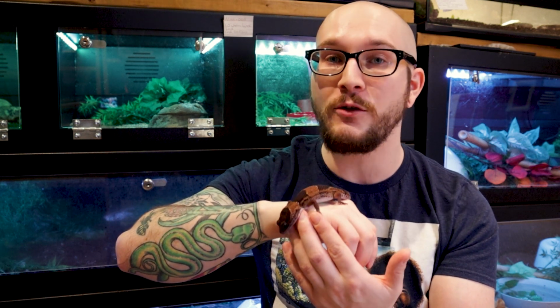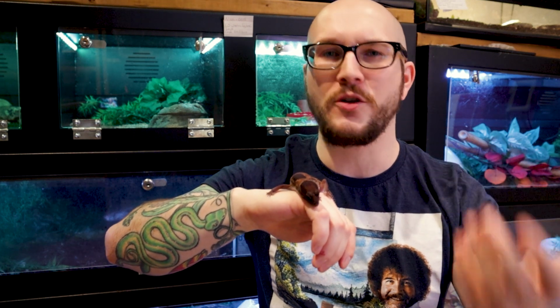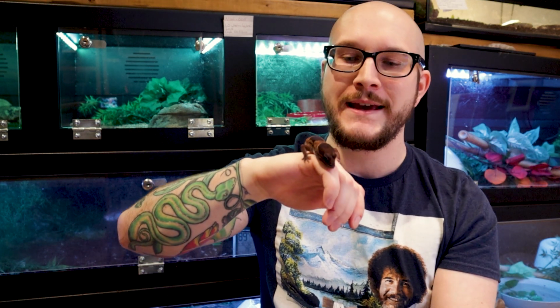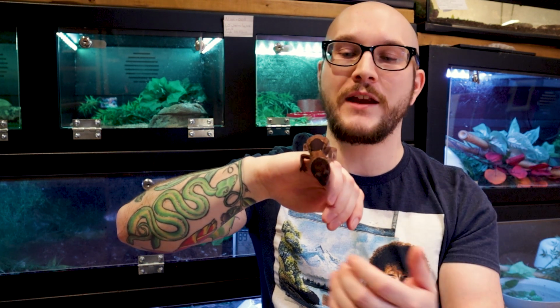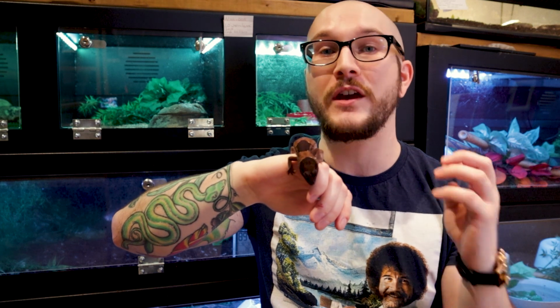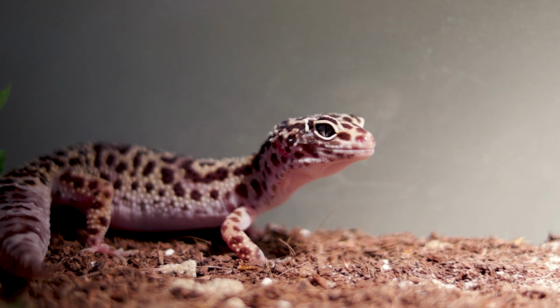Make sure it's a round granular sand, not an angular sand that's used for, say, concrete finishing or construction of any sorts, because that will stick together, where a round substrate or a round type of granule sand will not, which I think is safe if it is mixed with, say, Eco-Earth or something like that, like I do with the leopard geckos.